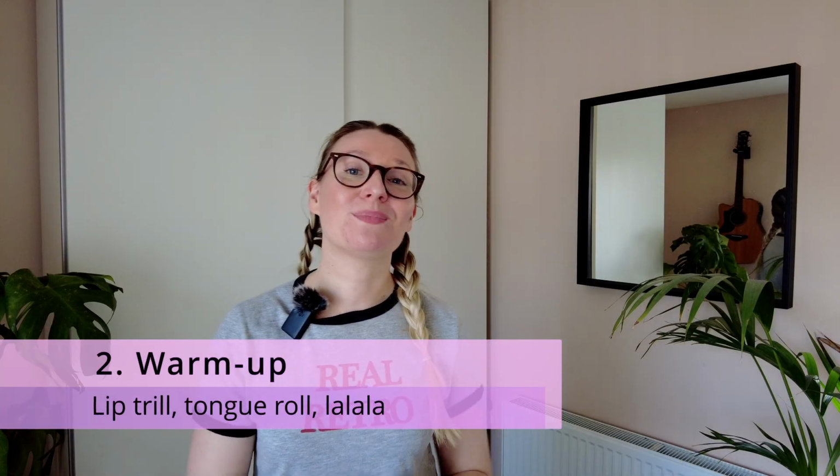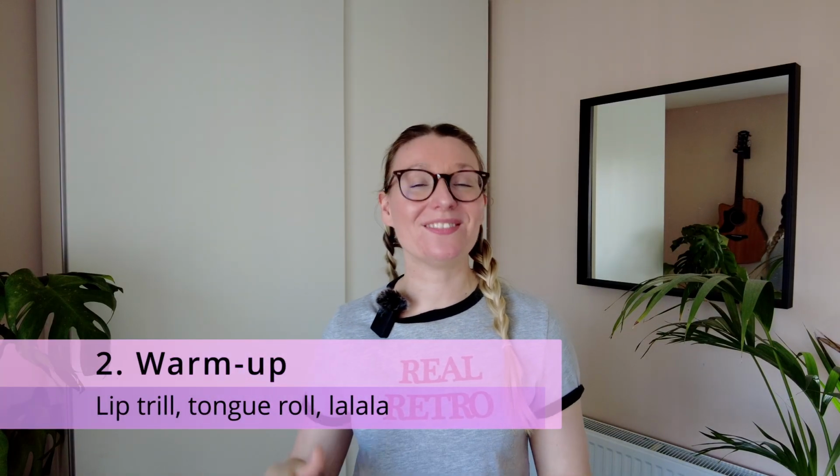You can also do some lip trills or tongue rolls if this is accessible to you, but don't worry if you don't know how to do these exercises. So lip trill and tongue roll. You can also try and do little la la la la la la la la la and stretching your tongue outside of your mouth so that it's touching your lips a little bit, and see how that feels.